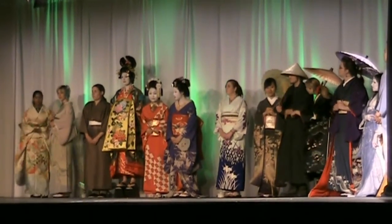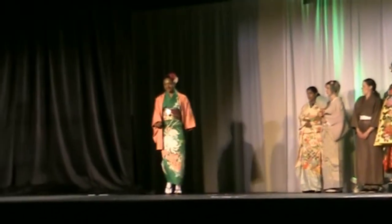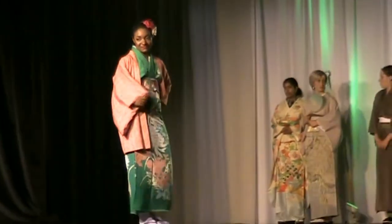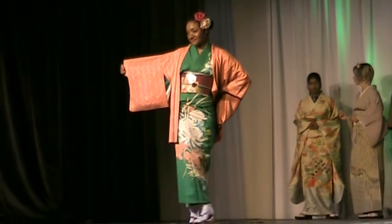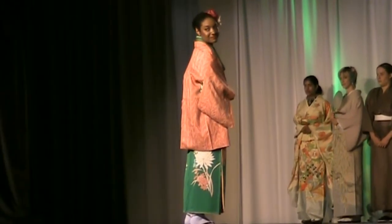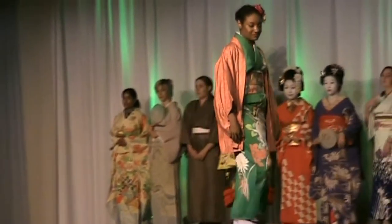So our first outfit to represent the fall is worn by Tanya. And she is dressed in an outfit from the late Showa period, so the 1970s or so. And her outfit features chrysanthemums. Chrysanthemums are a very symbolic flower to the Japanese. They symbolize both the month of October and the imperial family as well.